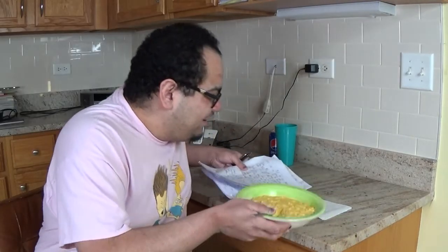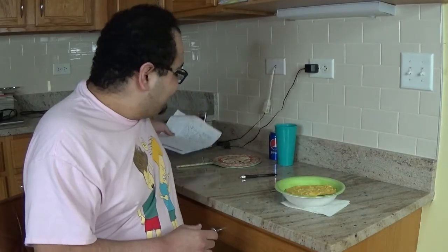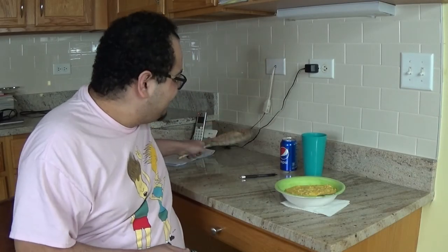Alrighty, very good. So here we go. This is Paris Hilton's easy, cheesy mac. It's Paris Hilton's macaroni and cheese, basically. Easy cheese. Alright, so I got my glass of water, I got my Pepsi right here, I got my fan, because a lot of people don't realize how much moving around it takes to actually make these videos. This is actually really my lunch right here, so I guess that makes this reality TV, right? Get that lion sound effect ready, because here we go.